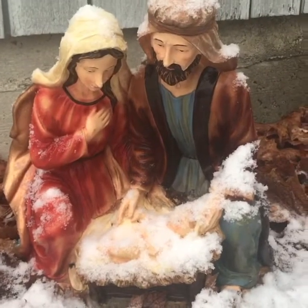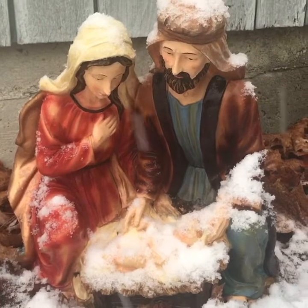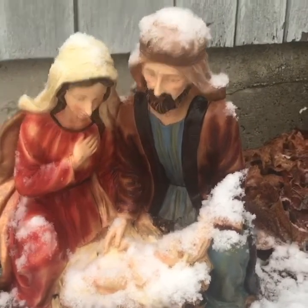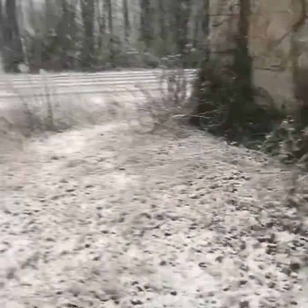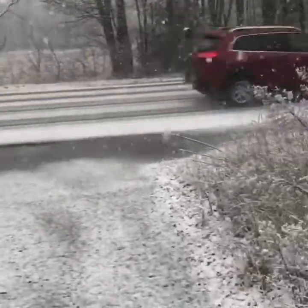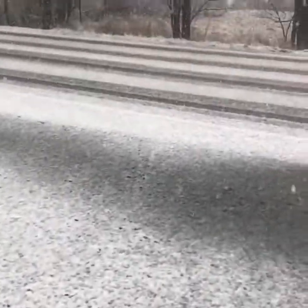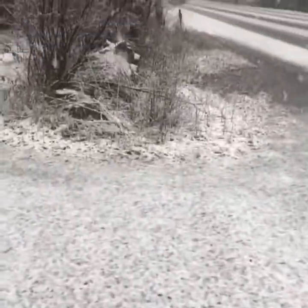This is my little nativity that I just keep right outside my doorstep here. Mary and Joseph with baby Jesus. Now I'm heading to the front of my house. I'm going to show you guys. Got a lot of cars. I gotta wait.